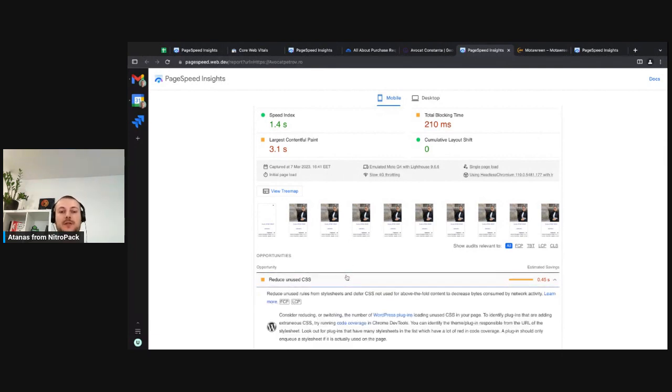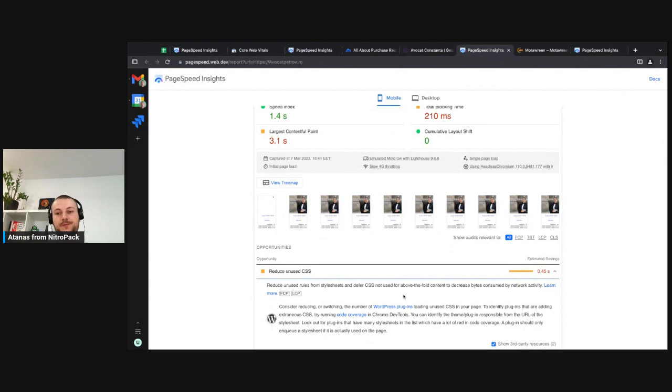The first one is to reduce the unused CSS. As I mentioned earlier, we don't really have control over what CSS the team is adding to our pages unless we do it manually. And if you do it manually, try to not have overlapping rules, or have a separate CSS file for every page, so you can separate what's loaded in the browser.